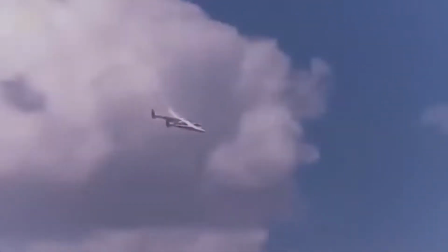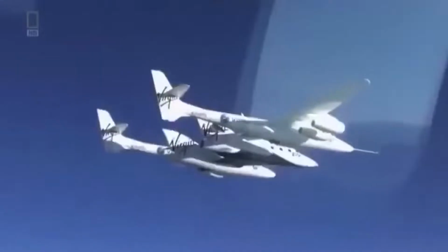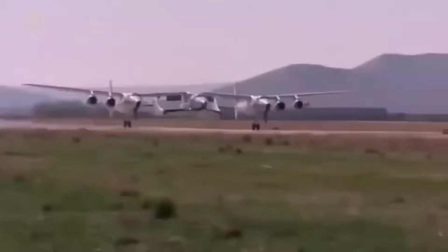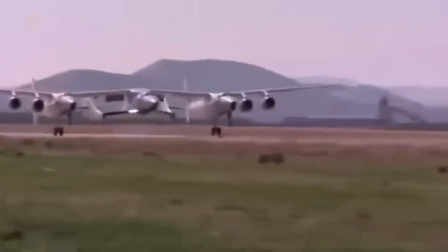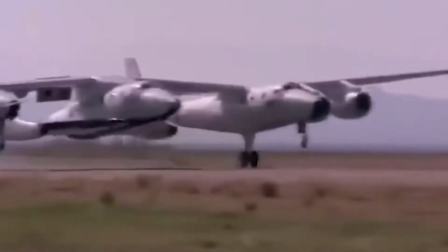The team puts the mated spaceship and mothership through strenuous testing in the air. The nose comes down a little bit, good speed up. Yeah, we don't do any wind tunnel testing. This airplane kind of is the wind tunnel test. God's wind tunnel is the big blue sky above us. But these tests are preludes to the next trial of the program, the maiden flight of Spaceship 2.